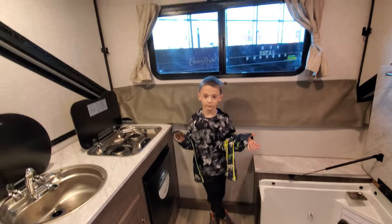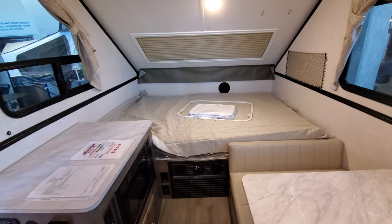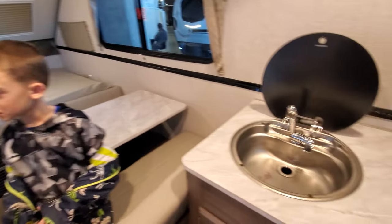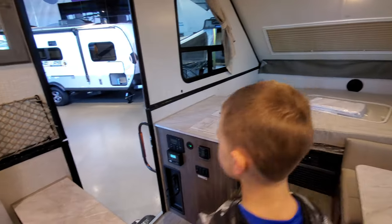Why did they not put bathrooms in this? Like, what the heck? Yeah, these usually don't have bathrooms. It's meant for boys. Big bed over there. Yes, it probably is. It's definitely meant for like a day.